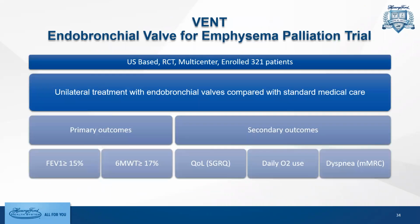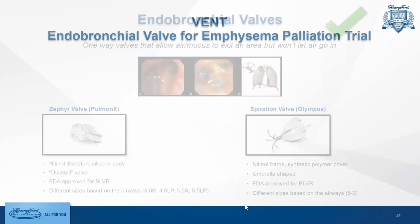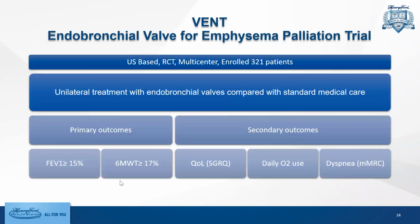So we're going to talk about the VENT trial, endobronchial valve for emphysema palliation trial. This is one of the earliest trials evaluating the Zephyr valves for bronchoscopic lung volume reduction. It's really important because it taught us a lot of lessons for subsequent trials of endobronchial valves. So it's a US-based randomized controlled trial. It looked at unilateral treatment with endobronchial valves compared with standard medical treatments alone.